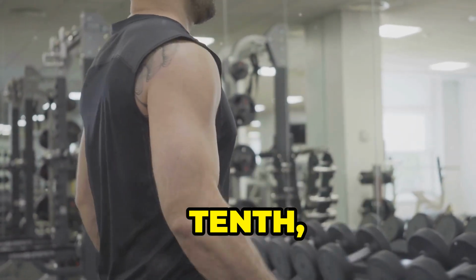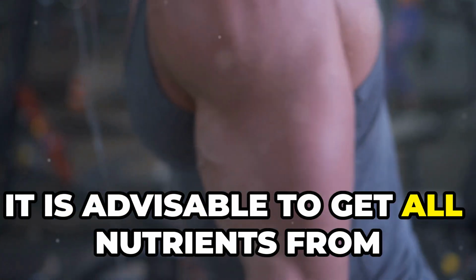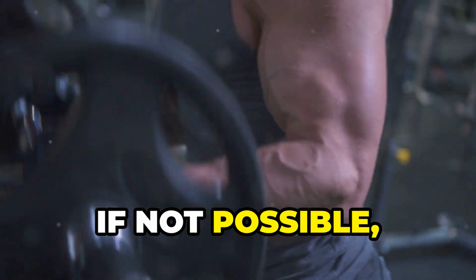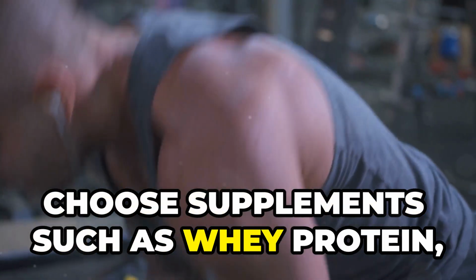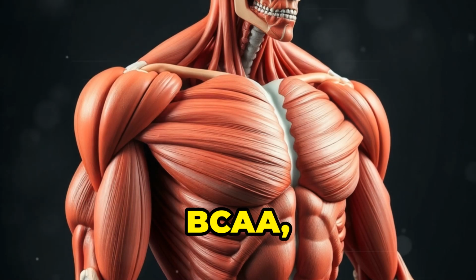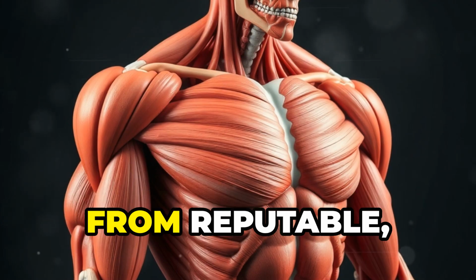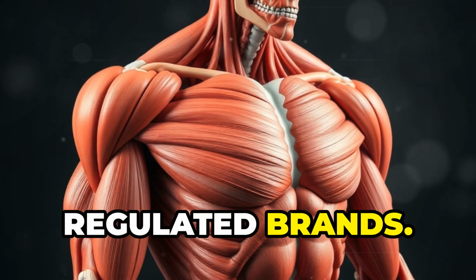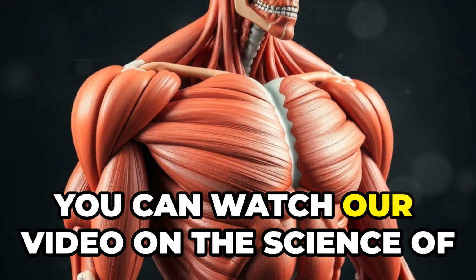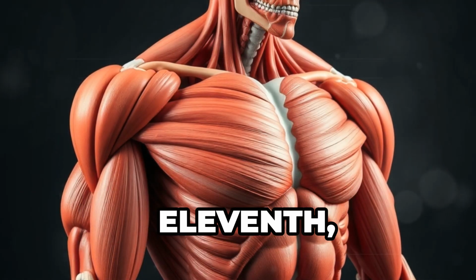10th, optional supplementation. It is advisable to get all nutrients from natural foods. If not possible, choose supplements such as whey protein, casein protein, BCAA, creatine monohydrate, and beta-alanine from reputable, regulated brands. To learn more about supplements, you can watch our video on the science of muscle-building supplements.